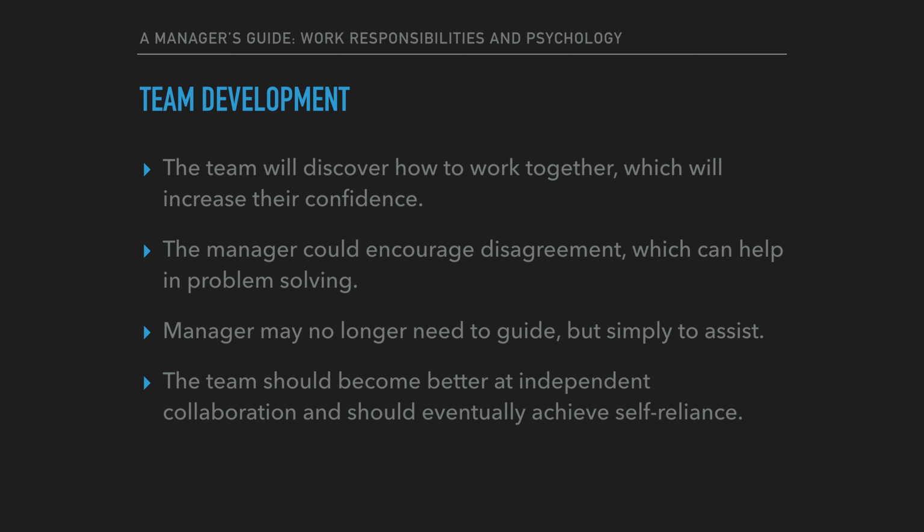Once the team learns to work together, their confidence is going to increase. And once this happens, the manager should encourage more disagreement. It will be possible within this increased confidence level to have the disagreement that's necessary to create true problem solving and true troubleshooting. And as the team solves those problems, the manager will no longer need to guide, but can just rely on offering a little bit of assistance. Now, the goal has been to allow the team to work towards achieving more independence and achieving some self-reliance.